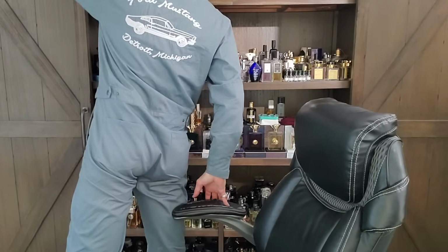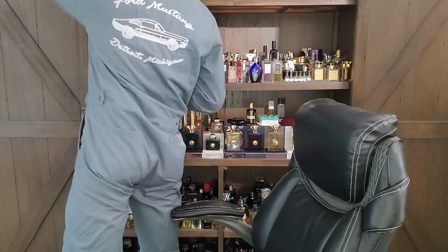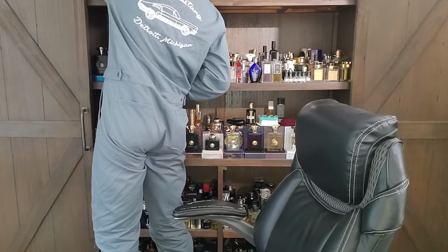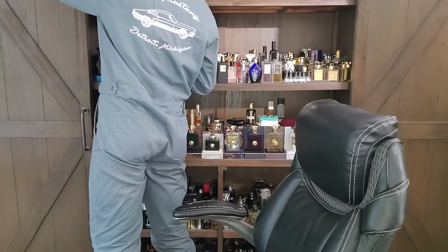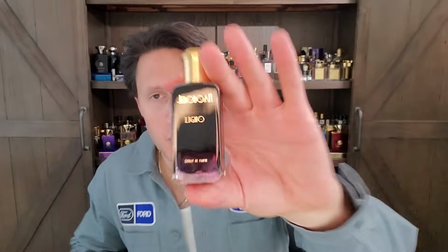Number 96 is a fragrance from the house of Jeroboam, and it is called, man, I don't know why I'm not prepared. We lost the cap, ladies and gentlemen. Cap down. Okay. This is called Ligno.